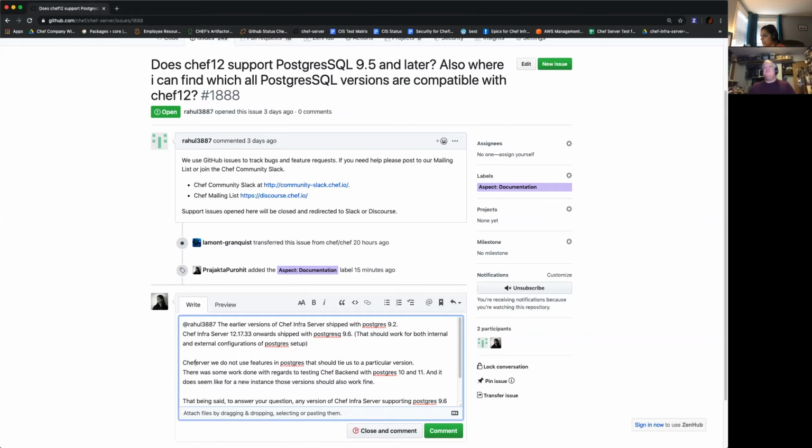Yes. You've learned to do this. You probably can type the year 2020 reliably now too. Yes. I'm still typing 2019 in Chef Server, so Infra server.